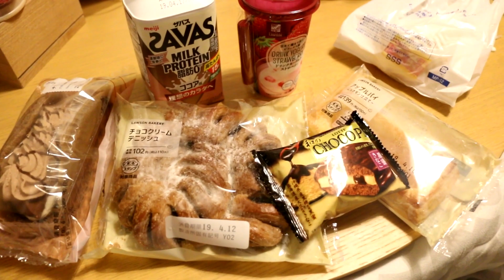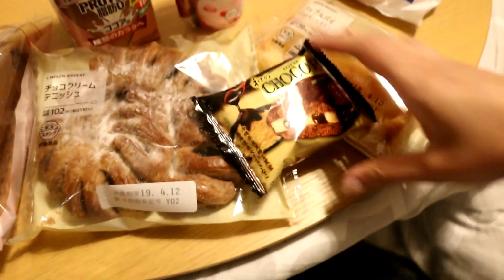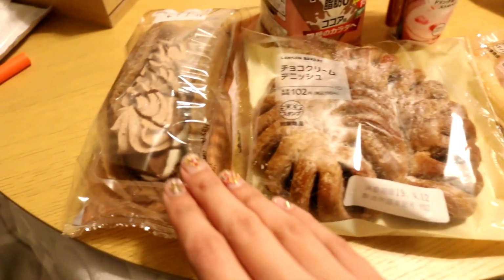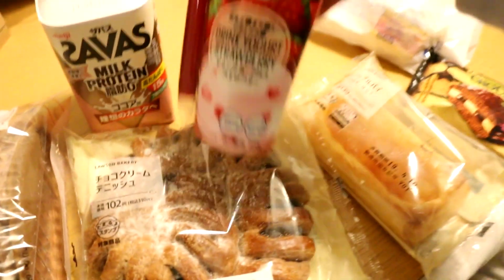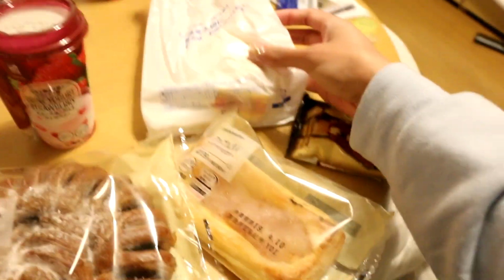So yakitori was a weeny bit mediocre tonight. We decided to get some munchies from Lawson's. You can see some of it here. Good old chocolate pie. This one has apple. This looks like chocolate. This looks like more chocolate. Craig got chocolate milk as well. Possibly chocolate milk. It says milk protein, so he'll soon find out. I got this one, strawberry yogurt. And yeah, that was our haul. Oh, and Craig got like a soft bun that's warm, some kind of savory bun.